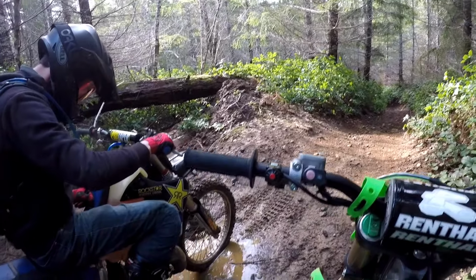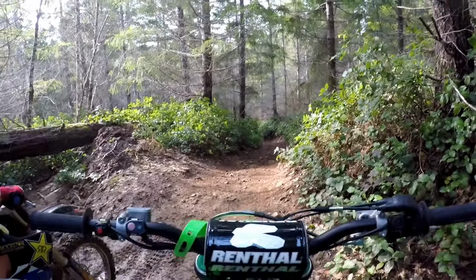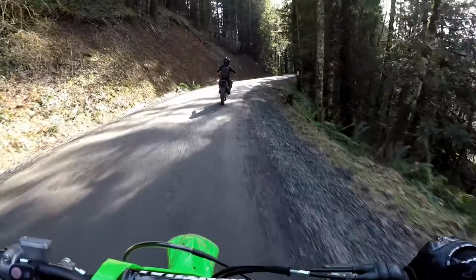Alright, well, on to our Enduro single track. It's going to be fun. Should be a little bit easier, a little bit drier, but definitely going to be rutted out. Onward! Onward! Here we go.